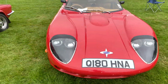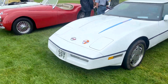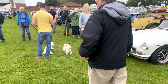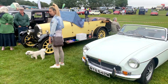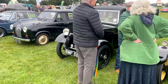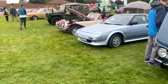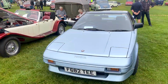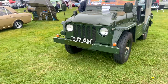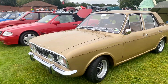Marcos. Triumph Spitfire. That's actually the first Spitfire I've seen today. Another MGB. Got some older stuff here. Very cool. Another BMW. Toyota MR2. Austin Champ, that's what that was.